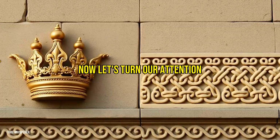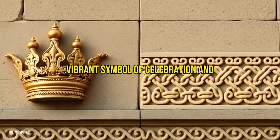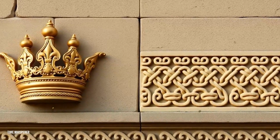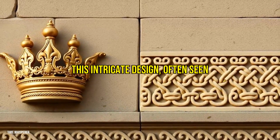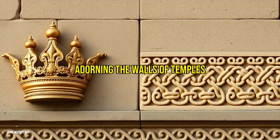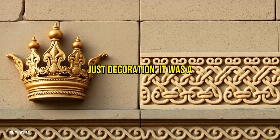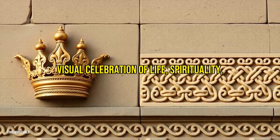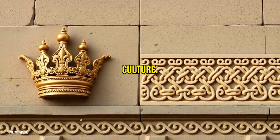Now, let's turn our attention to the Keka frieze, a vibrant symbol of celebration and artistic expression in ancient Egypt. This intricate design, often seen adorning the walls of temples and tombs, was more than just decoration. It was a visual celebration of life, spirituality, and the grandeur of Egyptian culture.